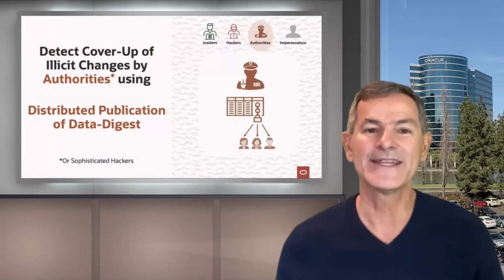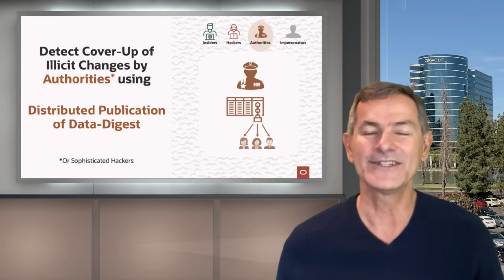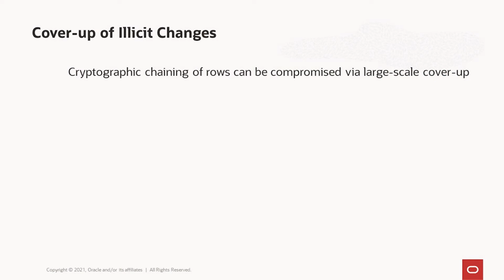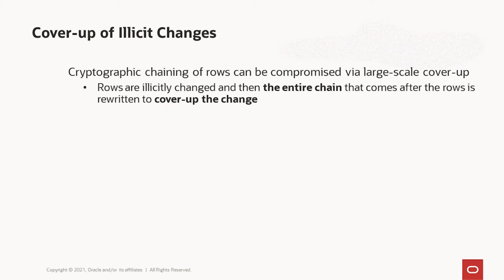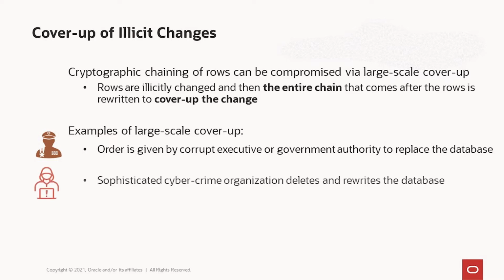Next use case we'll talk about is detecting a cover-up of illicit changes by authorities. And this is done using distributed publication of a data digest. Okay, so a cryptographic chain of rows is great, but it can be compromised via large-scale cover-up. For example, when rows are illicitly changed and then the entire chain that comes after the row is rewritten to cover up the change. Examples of a large-scale cover-up include an order given by a corrupt executive or government authority to replace the entire database, or a sophisticated cybercrime organization deletes and rewrites all the database or table.